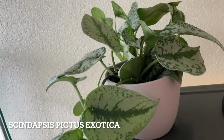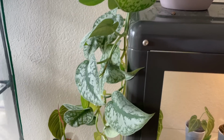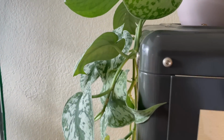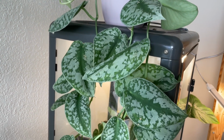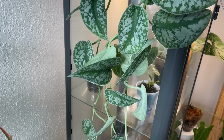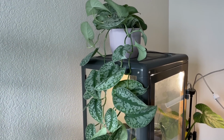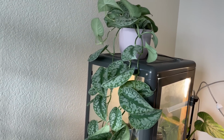On top of the Fabrikör, we got this really big Scindapsus exotica. One thing about a Scindapsus: when you propagate it, it will take forever to grow leaves. The more leaves the plant has, the faster the entire plant grows. So if you've got more than 5 leaves, your Scindapsus will be a fast grower. If you have a cutting that is 1, 2, or 3 leaves, it will grow slow.